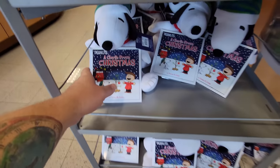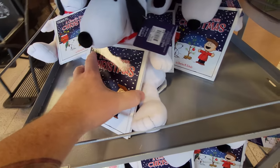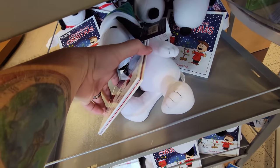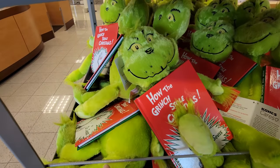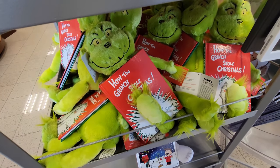Now this is cool. It's a Snoopy that comes with the Charlie Brown Christmas book. I think it's a book. Yeah, it's a book. And the Grinch, too. I thought maybe there was a DVD in there, but it's actually the book. You actually have to read, children.